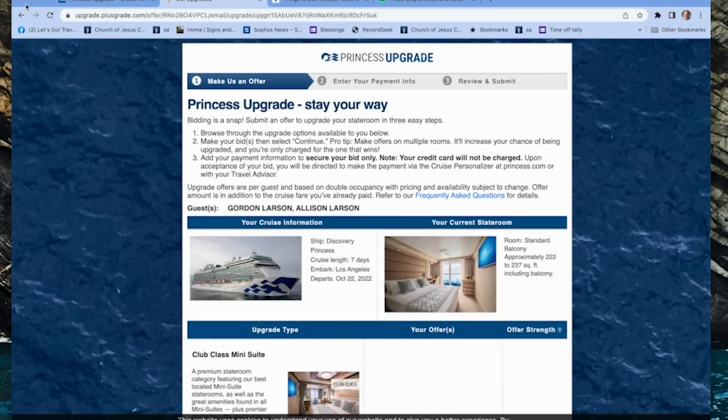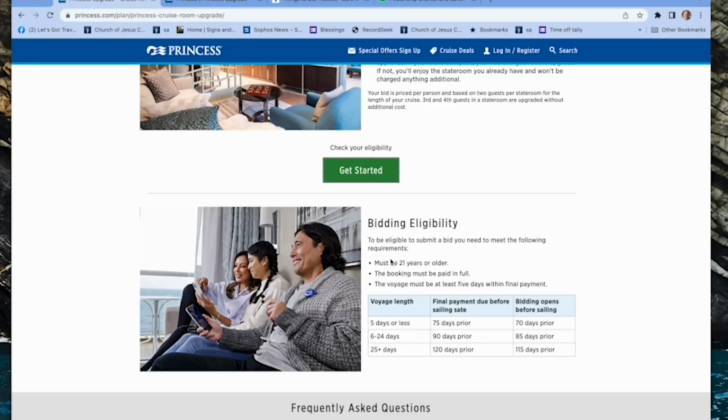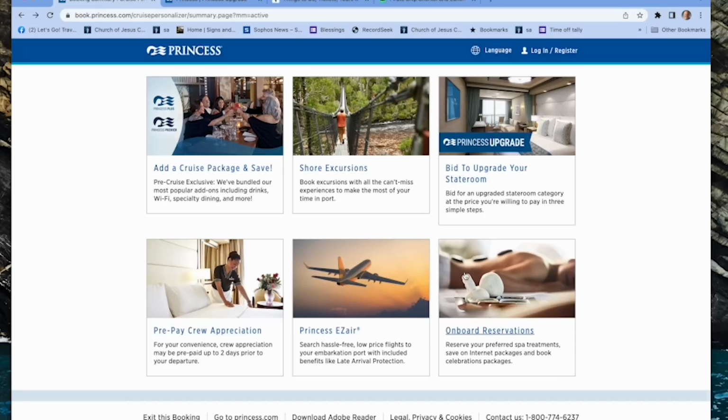I don't spend enough time in the cabin, I don't think, to really worry about that. But that's different for everybody. Everybody has different tastes and different ways they want to do things. So I just wanted to let you know about that. Let's go back one more time, because the next thing I want to talk to you about is something I recently started doing.